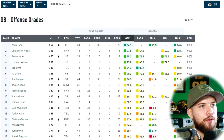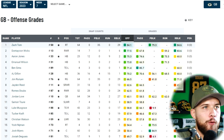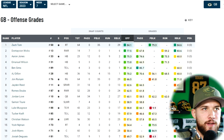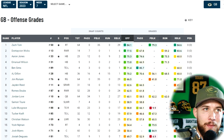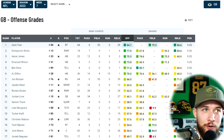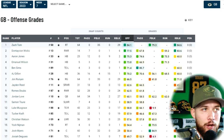So if we bring up the screen here, on the top of the list is Zach Tom with an 84.1, a 79.3 pass block, and an 84.6 run block. Really nice to see good run blocking here by an offensive lineman. Probably one of the first times this season I can bet that a Packers offensive lineman had over an 80.0 run blocking grade. That's how bad this run blocking offensive line has been.